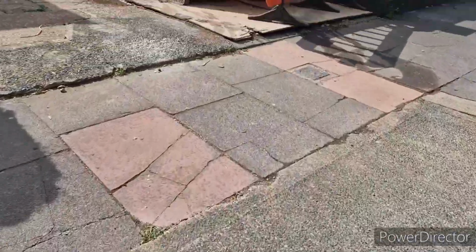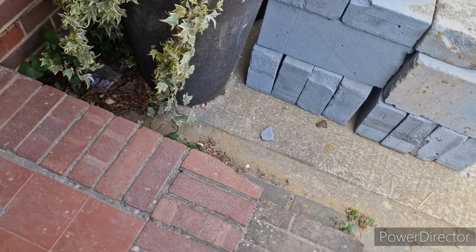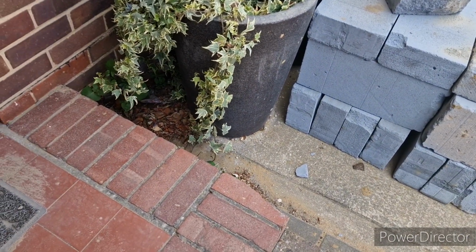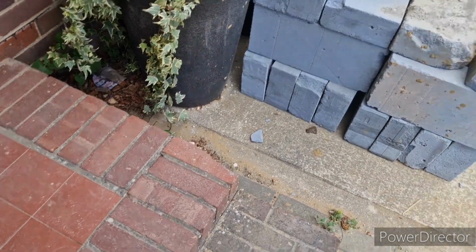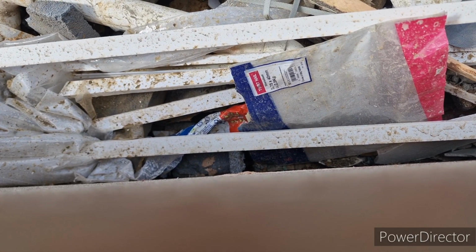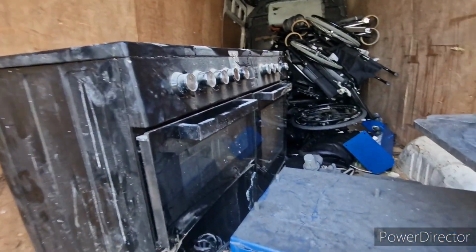Bit more here. Just going to double check. I'm just going to knock and make sure it's all right to take, because you've got to do that. 2 seconds. Hello buddies, you want to take the scrap next to the skip? Oh, the stuff on the side? Yeah, the side, yeah. Lovely. Cheers mate, thank you. There we go. That's a nice heavy bit, mate. Happy days.